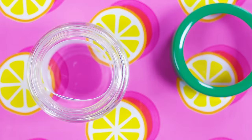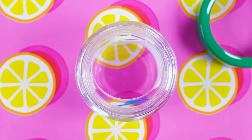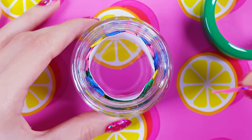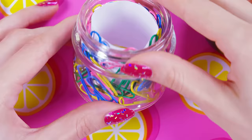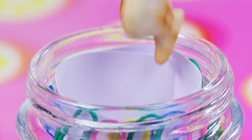Now take a bunch of paper clips and start drawing them inside the little opening between the edge of the container and the paper barrier. I have a lot of colorful clips, but of course you can use the simple metal ones as well. When there's plenty of paper clips all around the pot, you can go ahead and grab your favorite snack or candy. I picked loads of crunchy and delicious goldfish. Simply pop them in the middle of the container and they're ready to sneak to school.